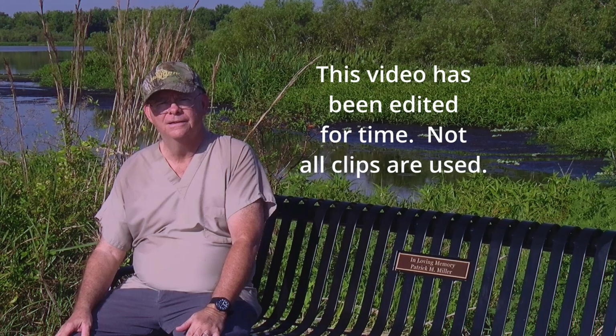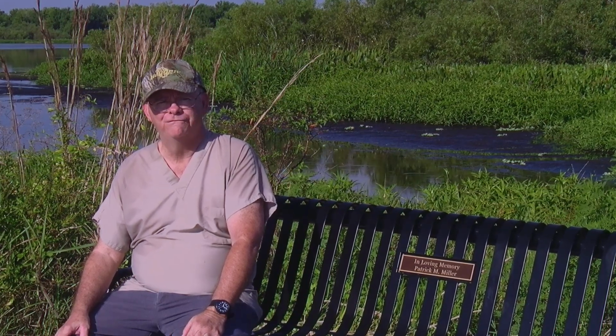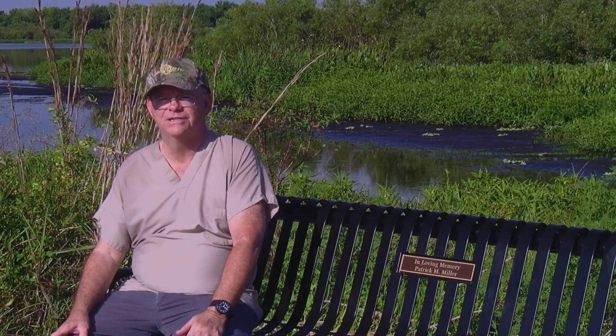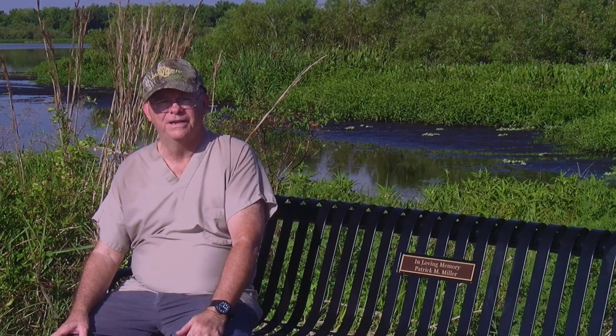Alligators feeding. I think I got a couple of them swallowing a fish this morning. We'll see when I get home if I got it or if I just missed the shot. Anyway, it's been a great morning out here at Circle B.